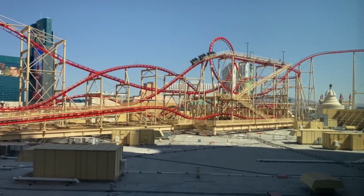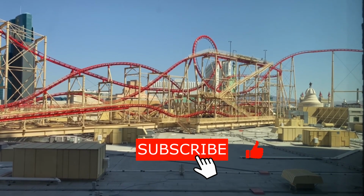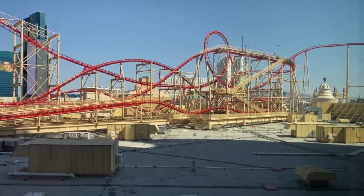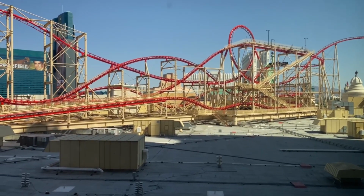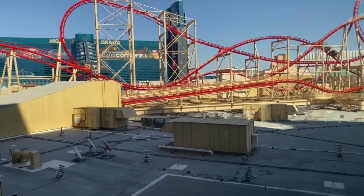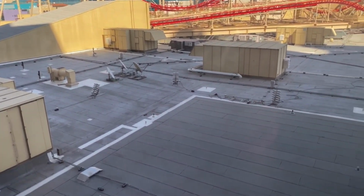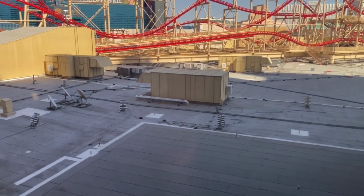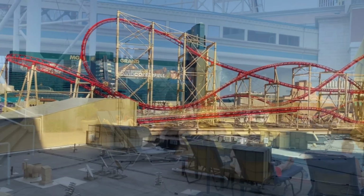You do get a cool view of the roller coaster, which is running right now. I will say one downside about being at this level is that down there, those are lights, and they do shine. So you do want to close your blinds, but still got a roller coaster view.